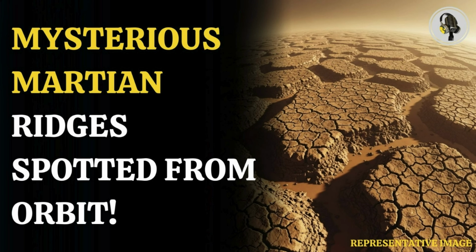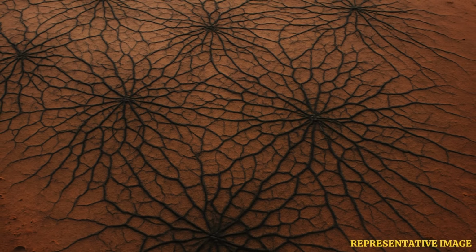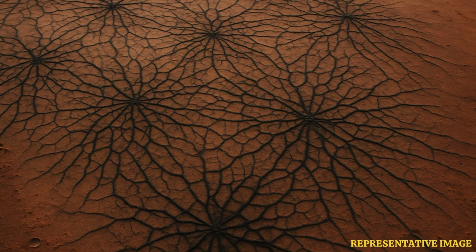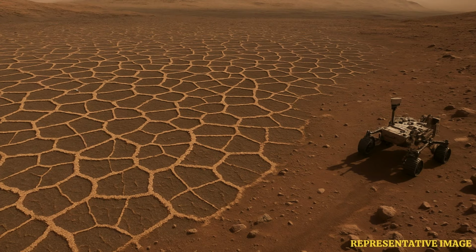Okay, so picture this. You're looking down at Mars, maybe from orbit, and you see these really strange patterns. They look like giant spider webs. Or honeycomb, yeah. Stretching for miles. Exactly, just etched across the surface. And the Curiosity rover is actually heading towards a region like this right now on Mount Sharp. That's right. It's pretty incredible.